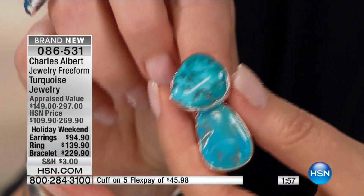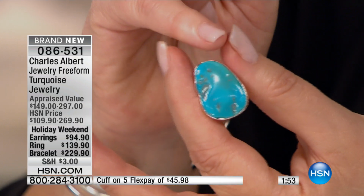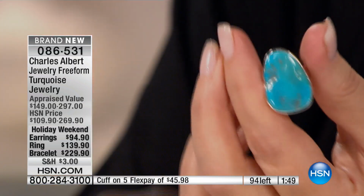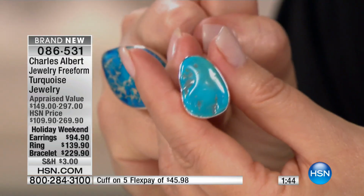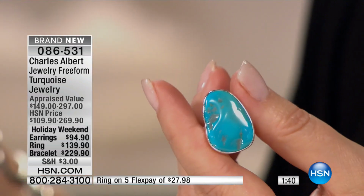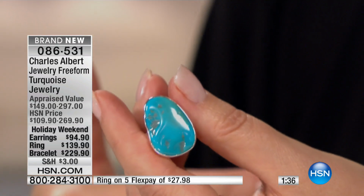I'm going to hold a couple up, beautiful, and show you one more time. That is the natural, stunning, and again, you try to find a piece this big of natural. Usually now if you see Sleeping Beauty this big, it's a bunch of little stones crushed together, and they mix it with resins and things to make a big look. So I love the fact that you are bringing us, and as you said, you used everything you had. We wanted more of this, by the way.